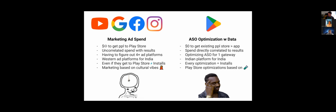And we know from the data before that basically all of India uses the Play Store. So we know that there's only one thing that we need to optimize. And every optimization we do that showed in experimental results as successful, we see that that is converting better, and we know that it's increasing installs. So it's just the best way to go.